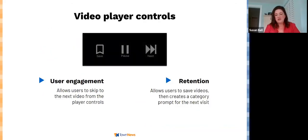Another design change is our video player controls. The video player controls right now are currently defaulted to the platform players. So we're just using those default play, pause, stop on the player controls. We've actually customized the controls that are visible during full screen playback. So save allows the user to save the video from full screen mode and then prompts that user that the video has been successfully saved and where they can find their video.